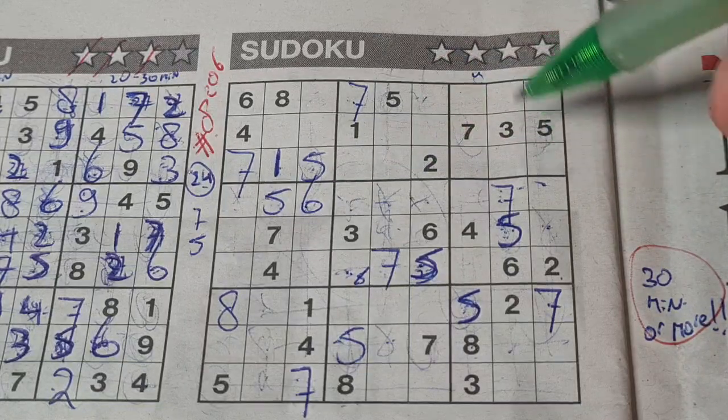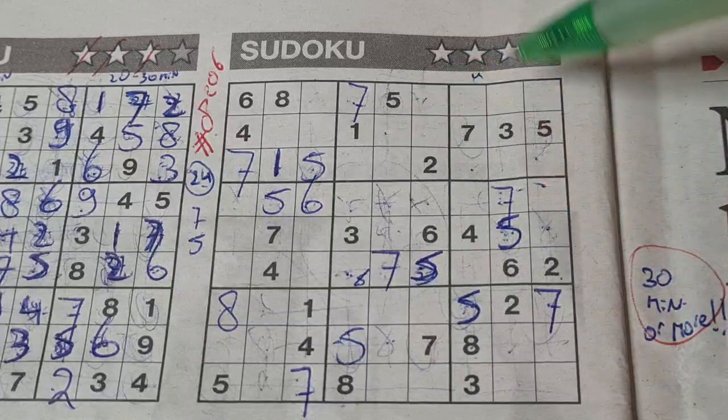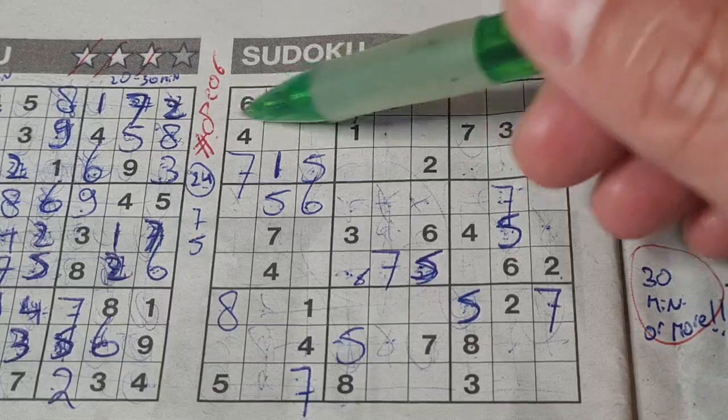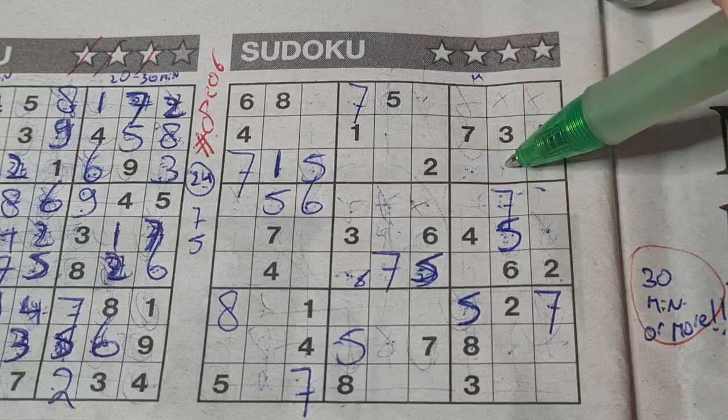Well. 6. Need a 6 here. Yep. 1, 2, 3, 4, 5, 6 missing numbers in this big square. One of the missing numbers is 6. We have a 6 in the first row, so no 6 in these 3 boxes. So the 6 could be here, or there.